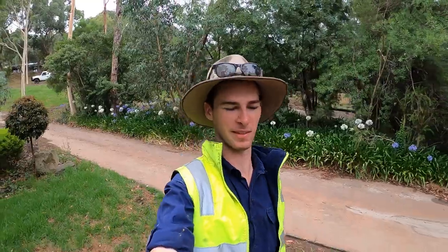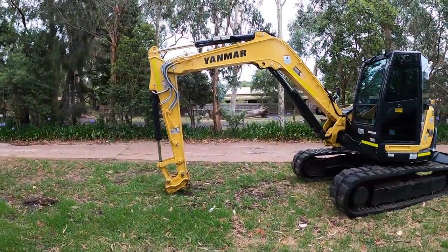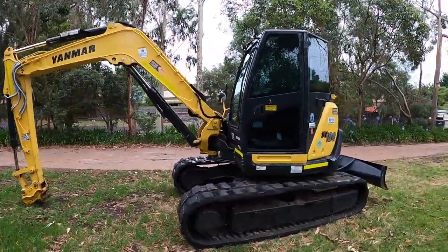So here's my toy for the next few days. The biggest I've operated so far is only like a 4 tonner, so this one's a fair bit bigger. It's a 10 tonner, the Yanmar SV100. Do a quick walk around.